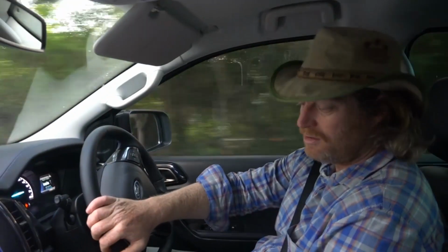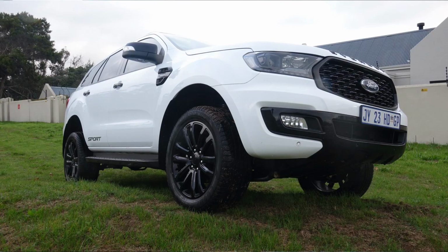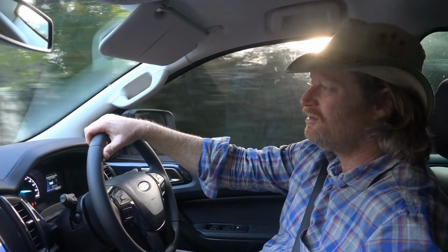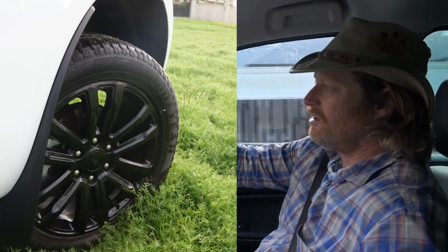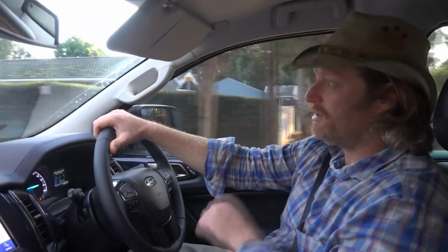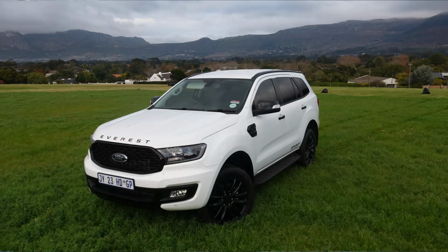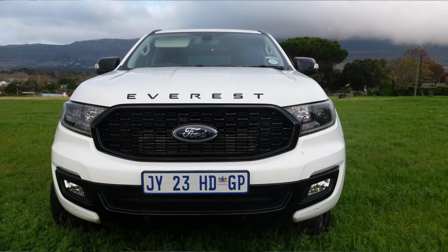Low range diff lock, so you got all the four-wheel drive ability, but they went and put 20-inch low profile rims on here with some Goodyear efficiencies, good tires, but very much city tires. So this car is definitely aimed at your city slickers. If you like a nice big rim, the rims look gorgeous, the black rims with the black mirrors, looks really good.